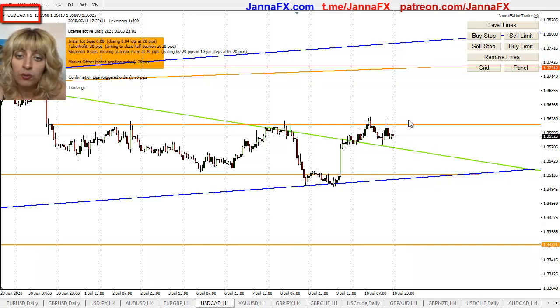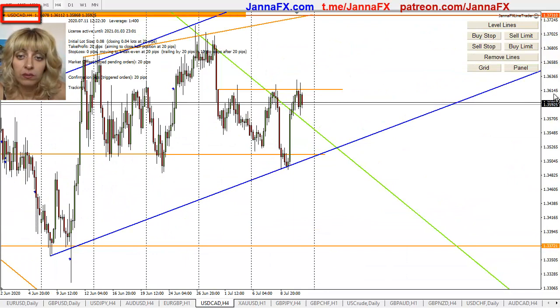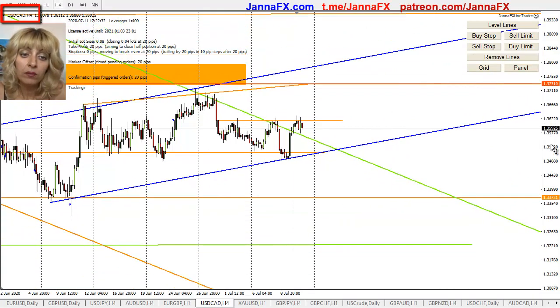So let's say if it will start to break and maybe consolidate on top of it, then of course it also would be a bit better, going a little bit higher, somewhere around here, and then of course enough space to go to this level, and of course to go back down once again, right? But not just here. That's another option of how it could possibly be done. So that's pretty much it with dollar Canadian.